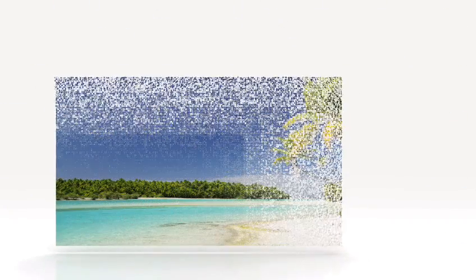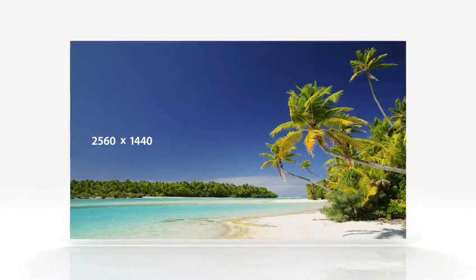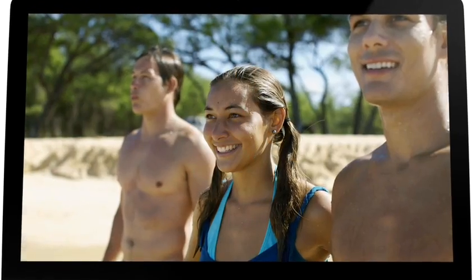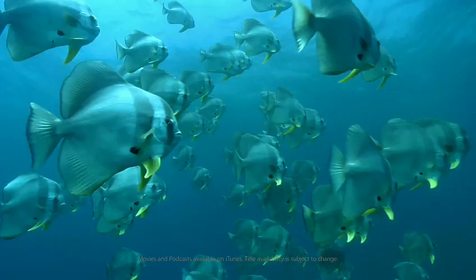For the 21.5-inch display, we went to the full 1080p. And for the 27-inch, we went even further than 1080p. We added 78% more pixels to take it well beyond HD. Pixel density like this just doesn't exist on other desktop computers. With that many pixels, you're seeing great detail in photos. You're seeing razor-sharp text. And of course, you're viewing HD content with tremendous clarity.